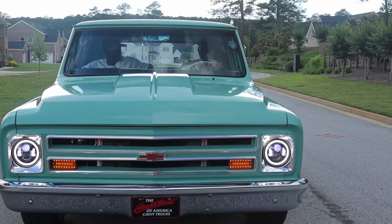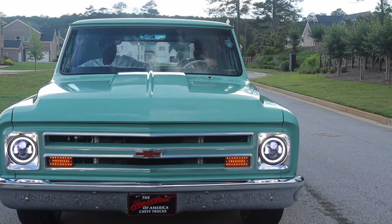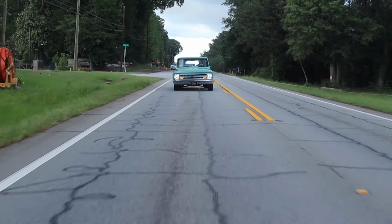All right, here we go. We're in the 1967 C-10 built by our friends at Chaotic Speed. I got my man AB right here. He's gonna supervise the drive, make sure we don't kill ourselves. And that's part of the blooper reel, folks. They have the door all the way closed.